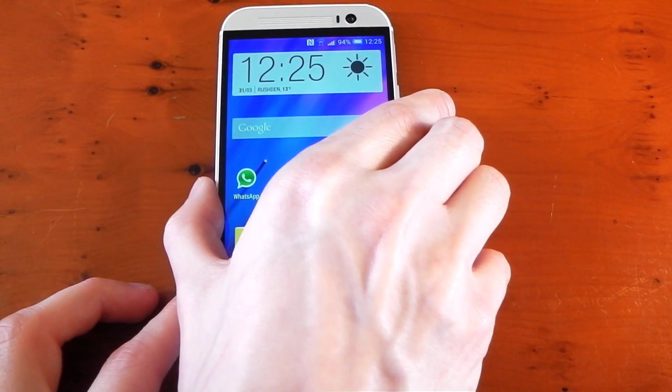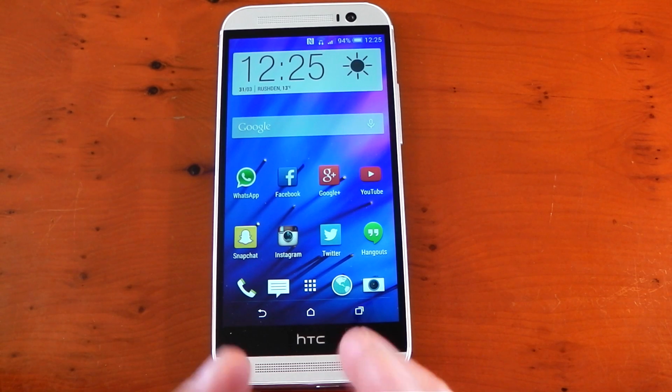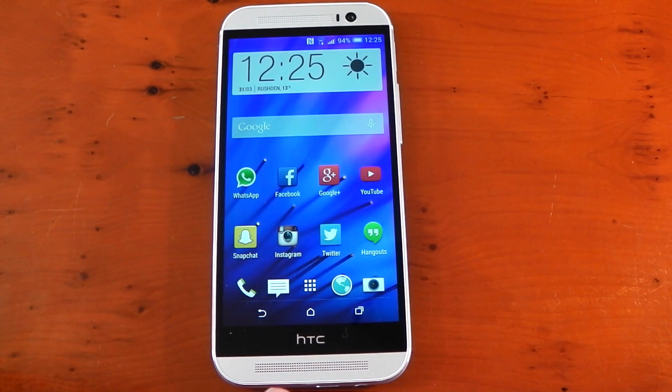And I'll be the first to admit I was a little bit dubious when I heard about the battery size as to how long this would actually last. But I've got to say I've been very impressed with this. I used this as my daily driver over the weekend, so I installed all my applications and used it as my main device. And it performed very well.